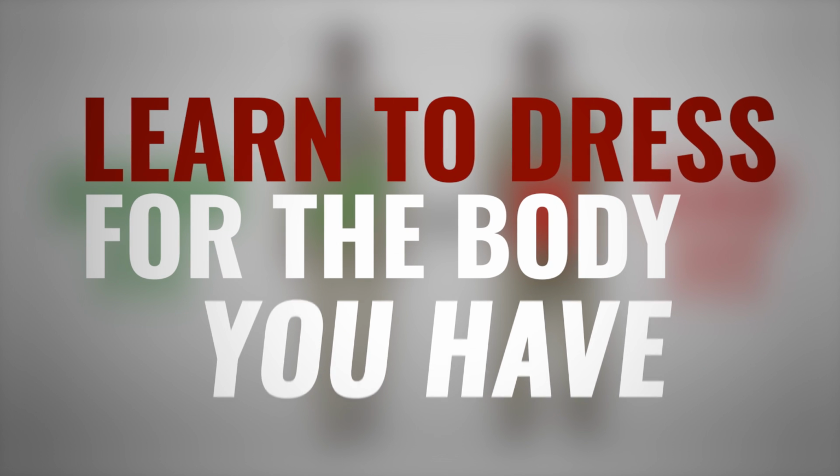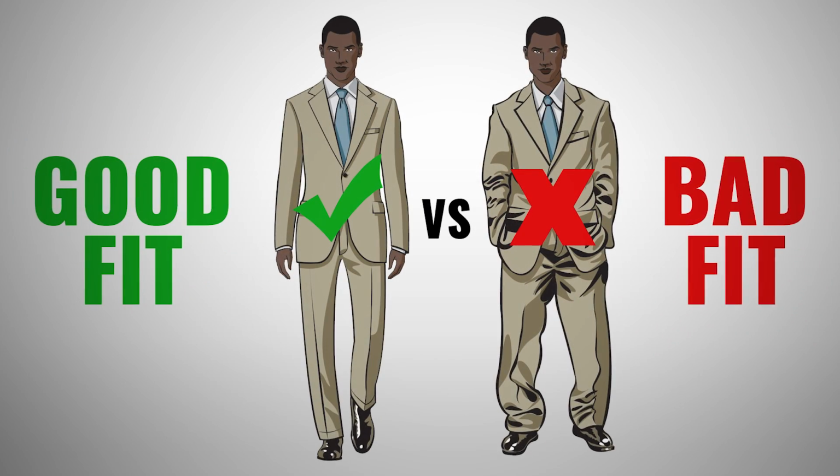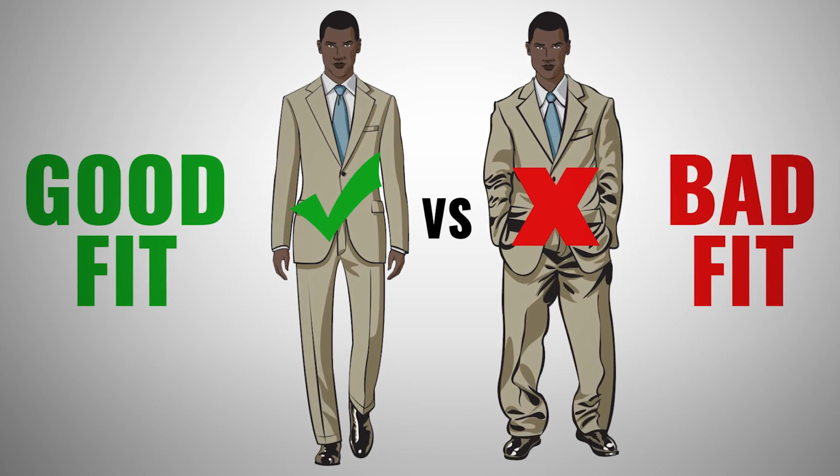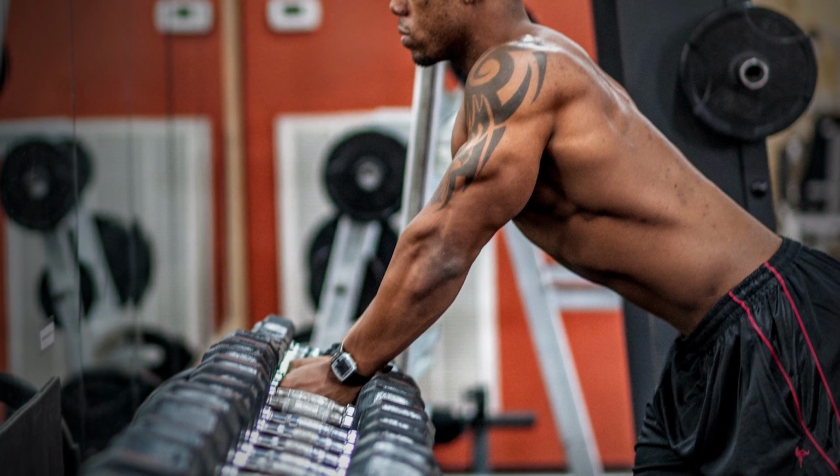Step number 1, dress for the body you have, not the body you wish you had. All the time I get emails from guys saying, okay, I'm gonna lose 50 pounds in the next 6 months. So should I hold off on buying clothing now because in 6 months I'm gonna have that ideal body? The answer is no. You've got to dress for the body that you have.